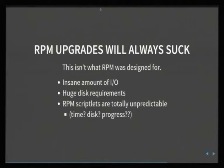When you're doing the entire system all at once, it does not scale well. It's an insane amount of disk I/O. I think we end up hashing every file on your file system twice, maybe three times, because we have to check that it's the right one beforehand, then you do the install, then you check again to make sure it installed correctly, and then you delete the old one. So we MD5 your entire file system twice during an upgrade. Sorry. The disk requirements are also a pain. You have to download the entire set of things you need before you can start the upgrade, and you have to unpack them as you go, so there's some overhead there that we don't know about.